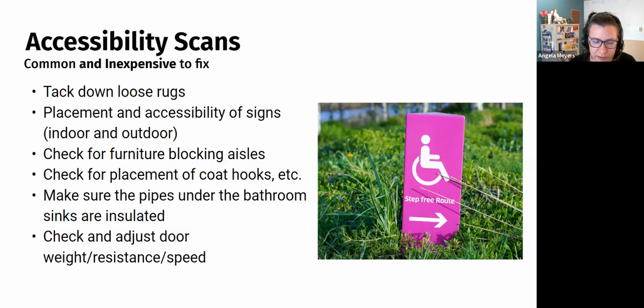It's a great idea to provide temporary or permanent signage, depending on the situation, to let people know where the accessible route is. If your library has a front and back entrance, but the back entrance has an accessible route, be sure to place a permanent sign out front indicating that the accessible route is around back. Nothing's worse than getting out of the car and finding out that you can't enter the building. So please put a sign out front that that entrance is in the back.